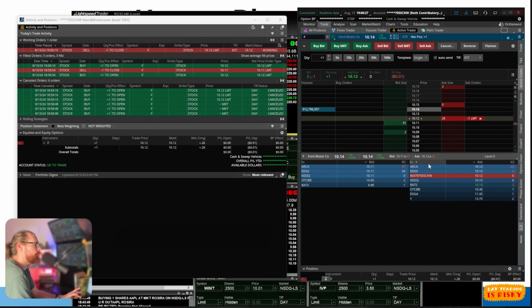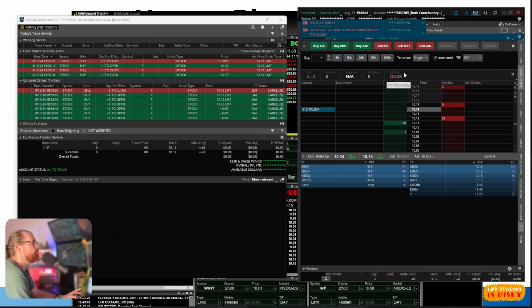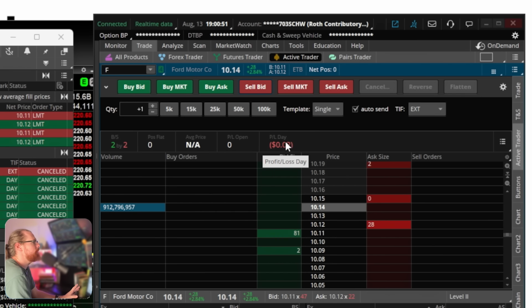So there you've got the level 2 right here, and you could see the order sitting right there. So I could put the order there, and then I'm selling on the ask. And then of course I can click this out to cancel it if I want to. And if I just want to go ahead and sell on the bid, I could sell on the bid, and I'm probably going to be down 2 cents. Yep, in fact, I'm down 2 cents, but it's a tolerable loss, and so, you know, you live and learn. Okay, so this is how you trade with thinkorswim.